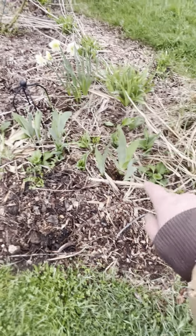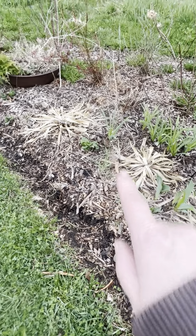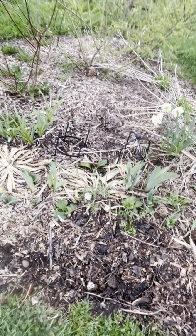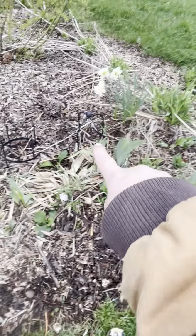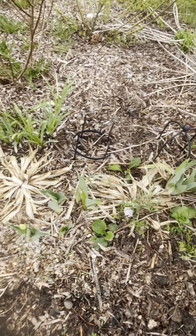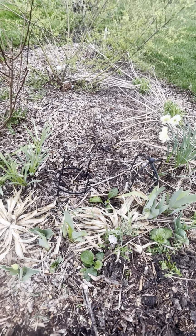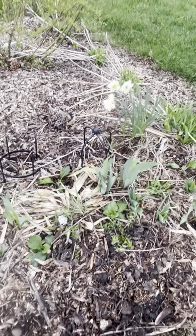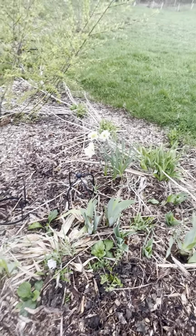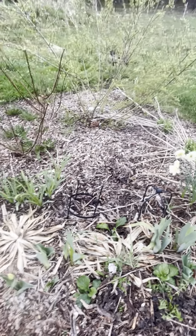Planted 1, 2, 3, 4, and back there 5. I have a peony coming up here. That one's not coming out yet. I marked them because I totally forgot they were here. They never really seem to do much here. They've never flowered. This is probably their third year. I should dig them up and put them somewhere else, see if they would do better.